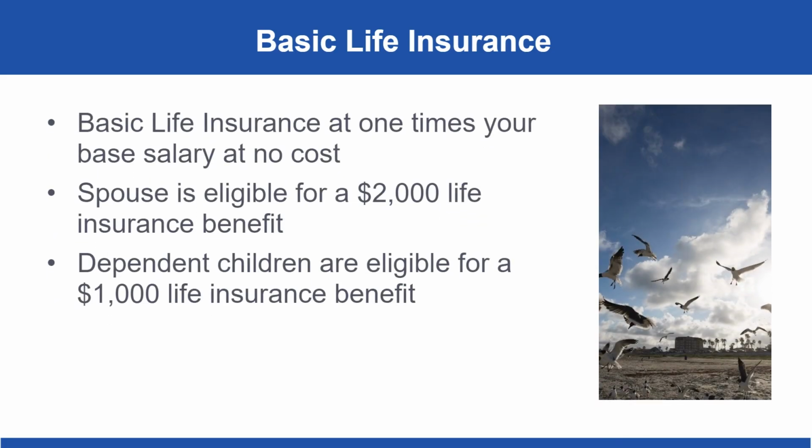The city provides all elected officials, full-time and designated part-time 30 employees with basic life insurance. You will be covered for a group term life insurance policy at 1 times your annual base salary, rounded to the nearest 1,000. With submission of appropriate documentation, your spouse is eligible for a $2,000 life insurance benefit. Dependent children up to age 26 may also qualify for a $1,000 life insurance benefit.